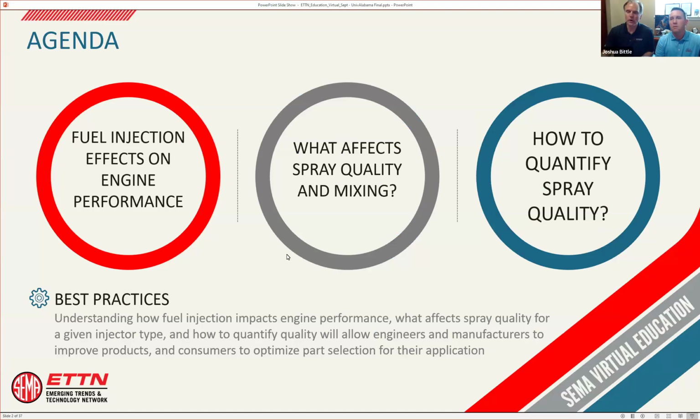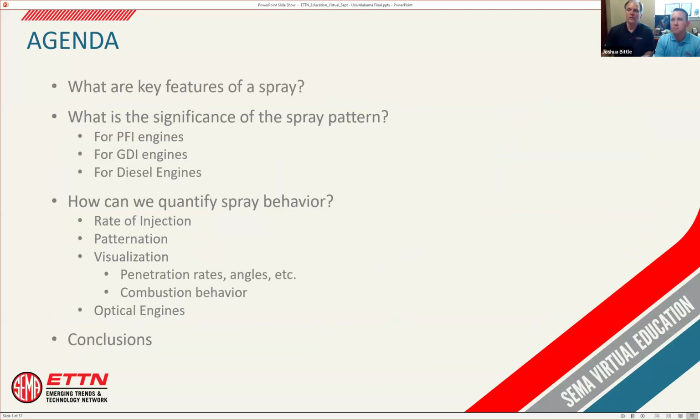So just a little overview on the agenda here. We are going to talk a little bit about how fuel injection affects engine performance and what affects the spray quality and mixing, and then how we can actually quantify those things. We're going to start with defining the key features of an injection spray, and then we're going to show some of the differences of the application between port fuel injected, gasoline direct injected, and diesel engines. And then we're going to get into the different techniques of how we can quantify and characterize that spray behavior, things like rate of injection, patternization, visualization, and then utilizing optical engines. And then finally, we'll summarize.